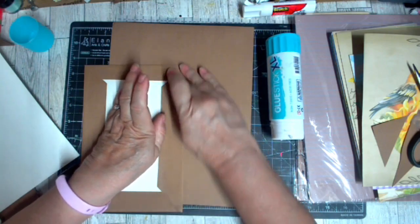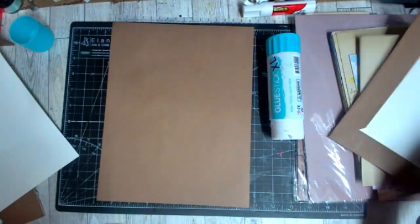And for me, I don't know why, but it's easier than trying to cover it any other way. Like trying to get it up to the edges and make sure everything's covered. And this is just easier.